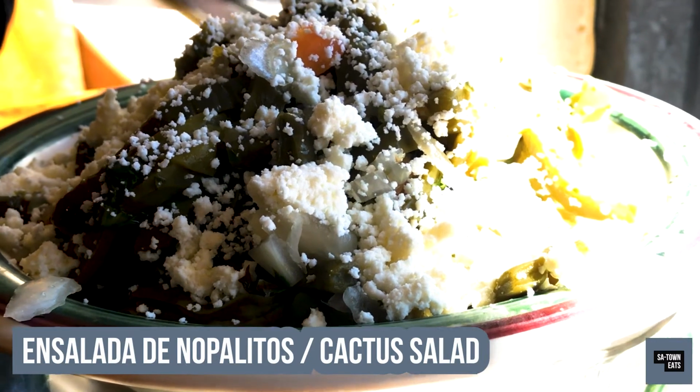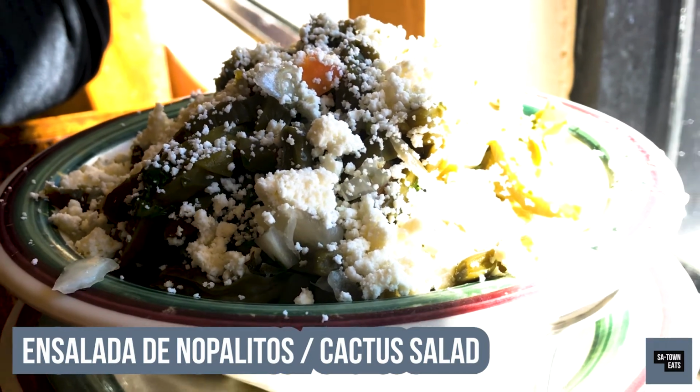Right. So the first thing we got, which was also the first item on the menu, was Cactus Salad. Kind of throwback to my grandparents. My dad used to make it when I was a kid. Sort of a new thing for this guy though. Totally new experience for me. Cactus has only been something of pain in the past, so nice to have something pleasant from it.